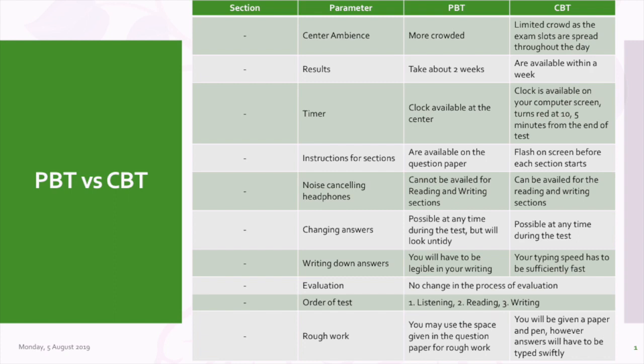The next difference is the timer. Now, the timer is available to you at the exam center in the exam room. It's a common timer that you can access and look at whenever you want to. But if you're writing a computer-based test, the timer is available on your computer screen and it flashes red at 10 minutes and 5 minutes from the end of the test time. And this timer runs differently for each section.